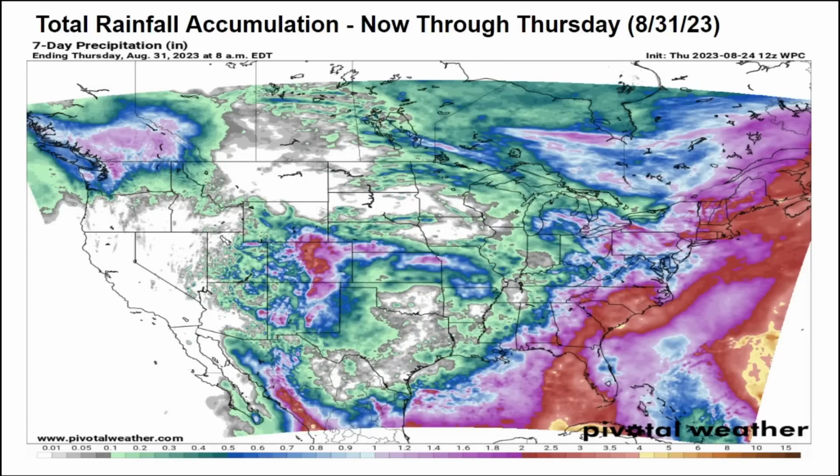Looking at the total rainfall accumulation now through Thursday, this takes you through the rest of August, through Thursday, August 31st, and you see the heaviest of the rains will be influenced by the tropics across the East Coast. So from Maine to Florida, we could be seeing a couple inches of rain over the next 7 days. Some rainfall across the middle of the country, but where the heat backs off to the west, we're going to see sinking air, lots of sunshine, lots of heat again across the west and the northern plains, and that's going to remain dry across those regions. Also very dry as well down toward the Red River here, Oklahoma, Texas, and even down toward the Rio Grande Valley as we go through the next 7 days.